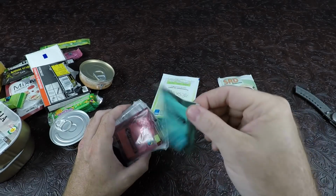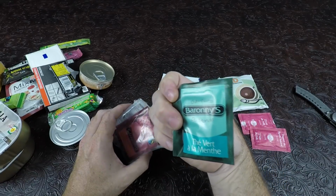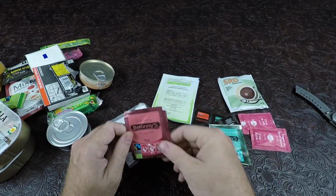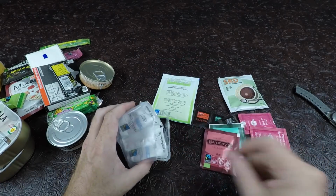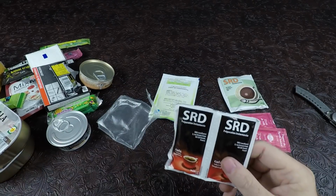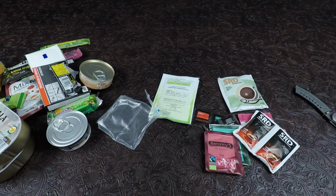We have, this is the tea we had last time. I thought it was like a mint, and it was very strange. And then we have our red tea. We'll probably do that this time. We have 2 packs of the SRD coffee, and that is all that's in this ration.